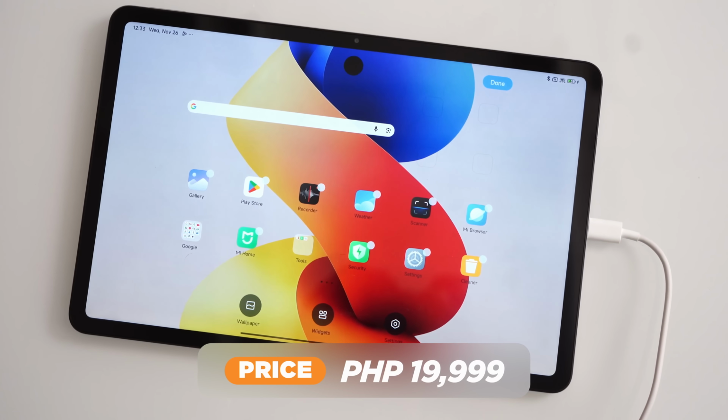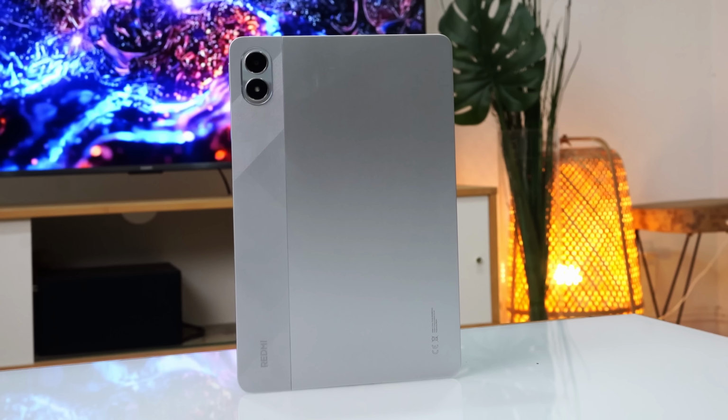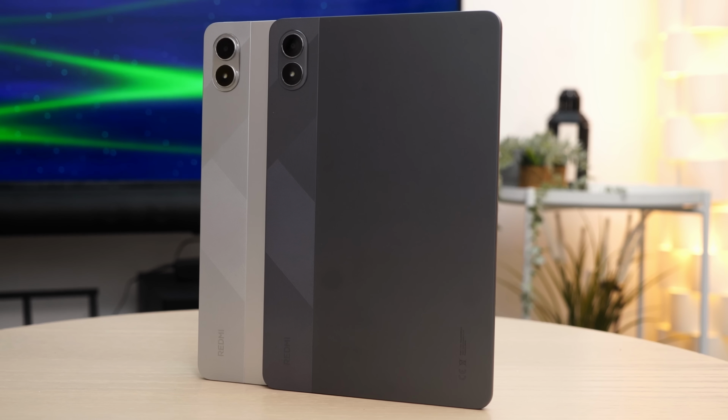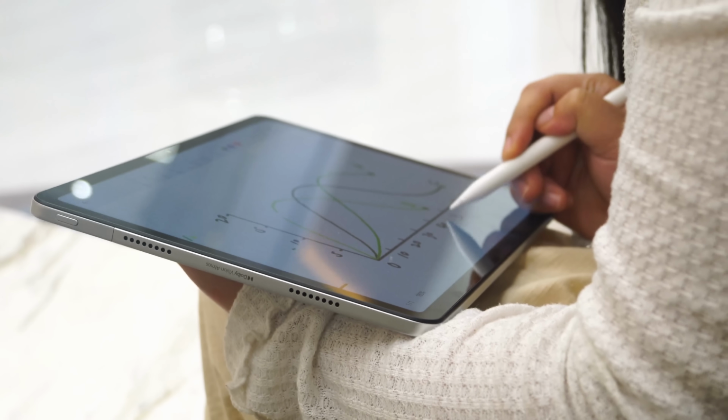So, should you buy the Redmi Pad 2 Pro 5G? For its price at 19,999 pesos, you get a high-resolution display, strong performance, long battery life, and dependable connectivity. If you don't need 5G, there's a Wi-Fi only version for 17,599 pesos. The cameras are average and the charging isn't the fastest, but overall, the tablet offers great value. It's an excellent option for students and anyone who wants a powerful and feature-packed tablet without paying flagship prices.